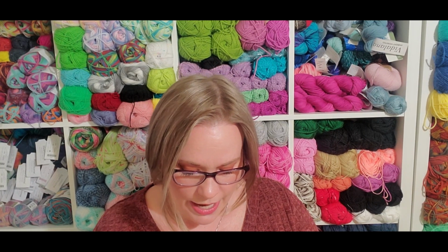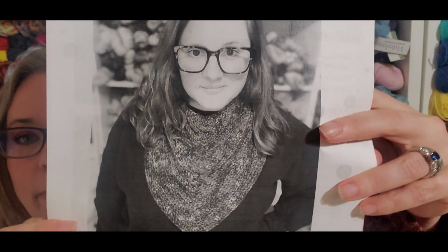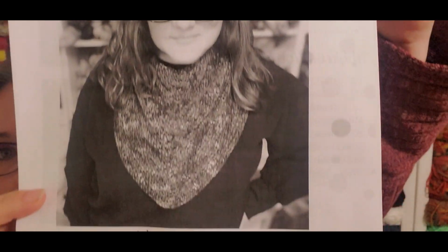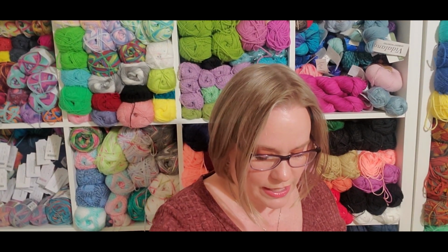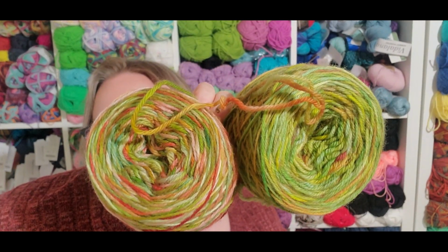We did get a pattern this month. If you are a member of Avery Lane Collections subscription Facebook group, we got a copy of her new pattern. And I actually have yarn caked up for this. Well, because I'm getting the DK weight, I'm not using her yarn for it. I am using some yarn that I dyed myself.